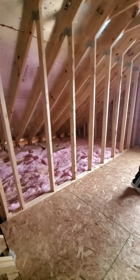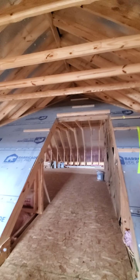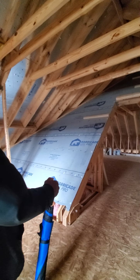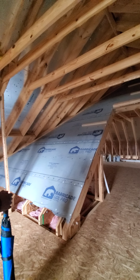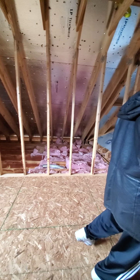Another section over here. So, you can have attic storage space. You can always add a door for storage. Let's see the bare knuckle bones of the structure and what you can do. Very good.